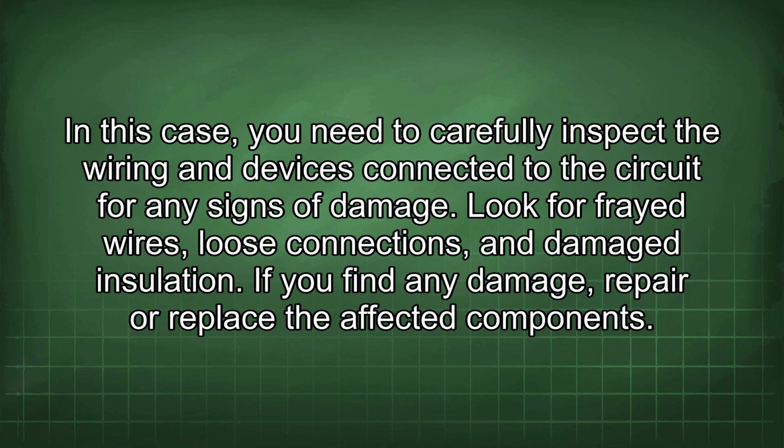In this case, you need to carefully inspect the wiring and devices connected to the circuit for any signs of damage. Look for frayed wires, loose connections, and damaged insulation. If you find any damage, repair or replace the affected components.